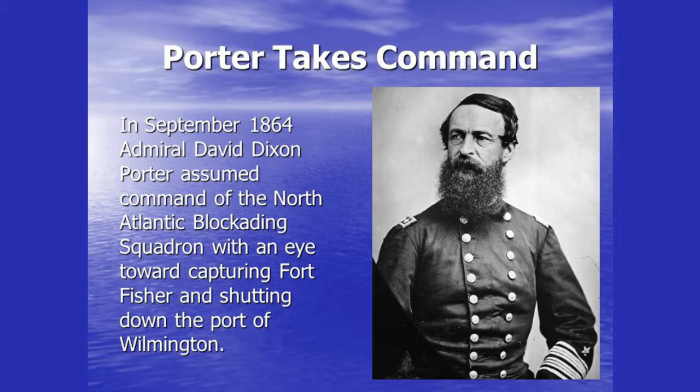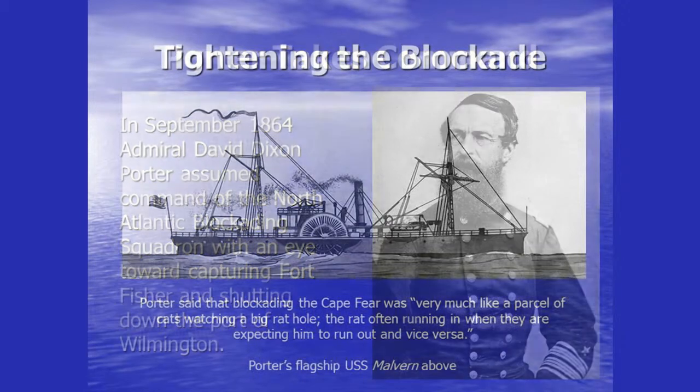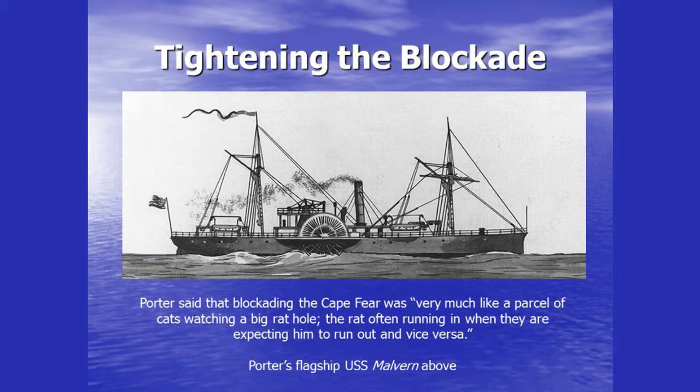October of 1864, things start to change, as I say, because David Dixon Porter takes command of the North Atlantic Blockading Squadron, and the Union command starts to look very, very seriously at shutting down, capturing Fort Fisher and shutting down Wilmington. Porter's very, very good at blockading duty. Porter had an interesting quote that blockading the Cape Fear was very much like a parcel of cats watching a big rat hole, the rat often running in when they are expecting him to run out and vice versa. And that literally is how it was until Porter came on duty.